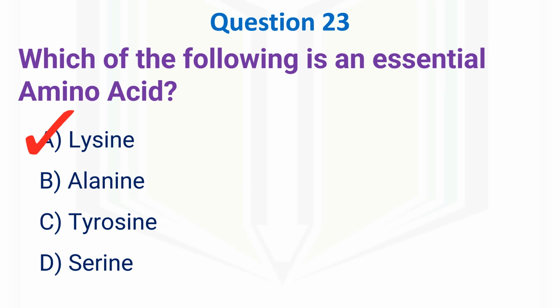There are 9, or more than that, 11 amino acids, but the common ones are the 9 essential amino acids: histidine, isoleucine, leucine, lysine, methionine, tryptophan, phenylalanine, threonine, and valine. Out of these, lysine is an essential amino acid, a precursor to many proteins, and its function includes treating or preventing cold sores, reducing anxiety, and aiding wound healing. The others mentioned here, alanine, tyrosine, and serine, are non-essential amino acids which are synthesized by our body.